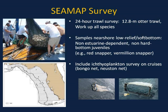So that'll help us track those reef fish that are not estuary dependent. We're not able to track them with our nets in the bay, and we're not seeing them in the hard bottom. They're just out there in the open. There's a few that do that; red snapper and vermilion snapper are examples of reef fish that just use that sort of open, expansive habitat. So that helps us get a handle on those guys.